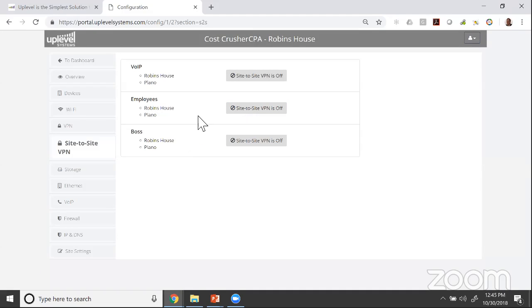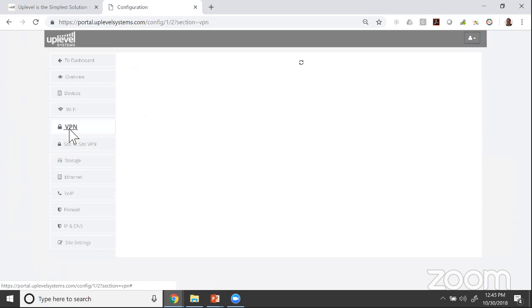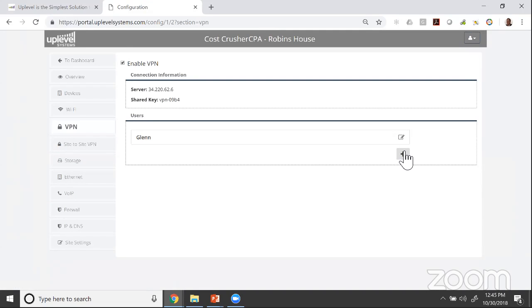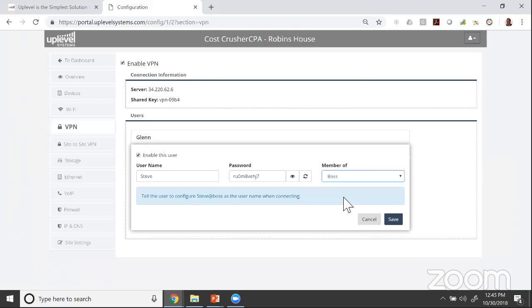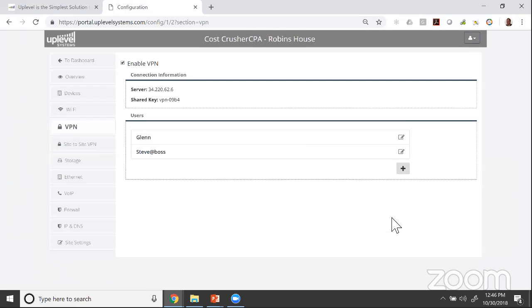So clearly that's site-to-site VPN. The other kind of VPN we have, of course, is remote access. So let's say Steve wanted to work from home. You just type in his name, you create a password or generate a password. Steve is the boss, of course, so we'll put him into the boss group. And that's pretty much it. Steve is now provisioned for VPN in the system.